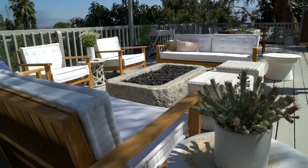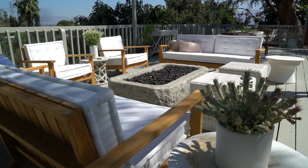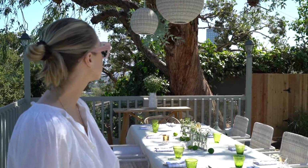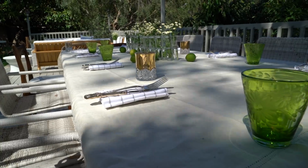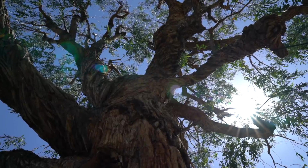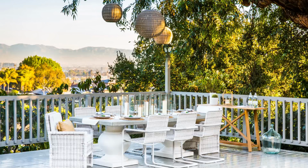So this is a really comfortable seating area over here where we can entertain, or you and I can just sit and have a glass of wine and turn on the fire. This is our dining table outside under this really beautiful eucalyptus tree. I have it set right now because I'm having some friends over. But yeah, it's just so nice to have this outdoor space to entertain and just hang out with the three of us.